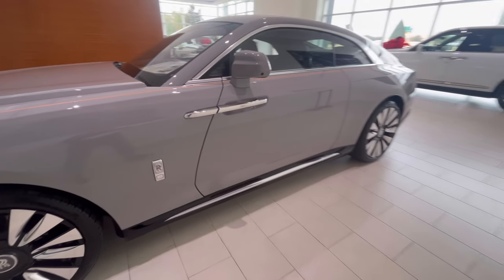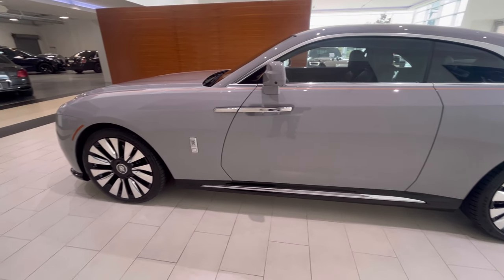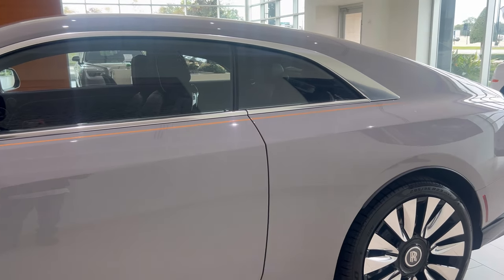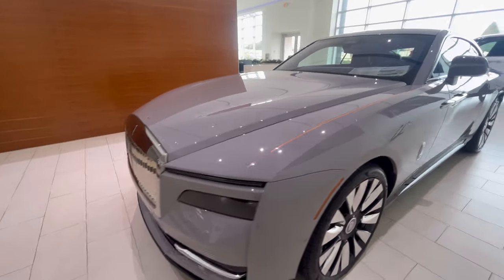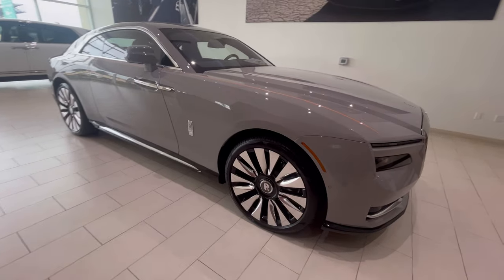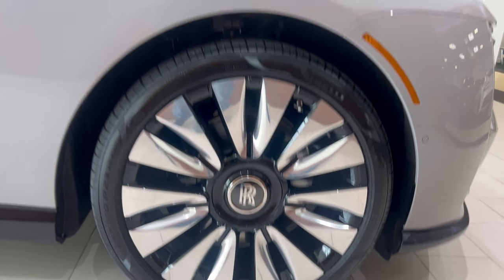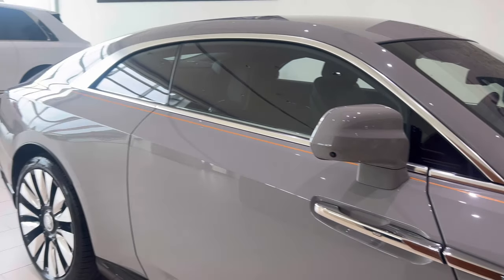This joint look like a spaceship. Big double R, brand new. Big body. They need to put this in the new GTA 6. Or they can put it in the GTA 5 as well. But this thing is hard. I'm talking about them wheels is big, dude. I ain't even gonna lie. Pirelli's on there. I love the pinstripe. I love that little pinstripe on there. That's really nice. Nice touch on there.